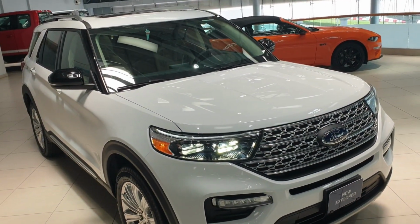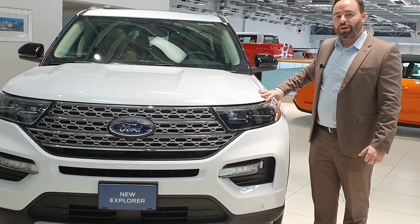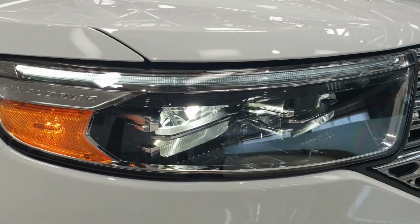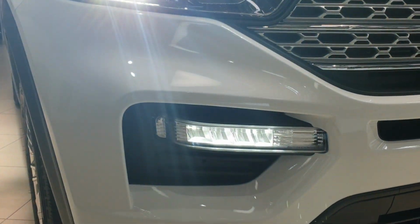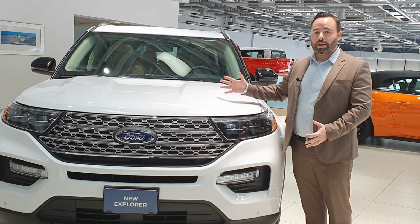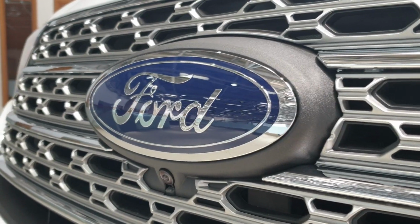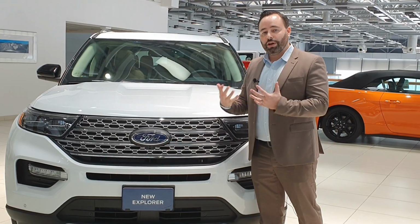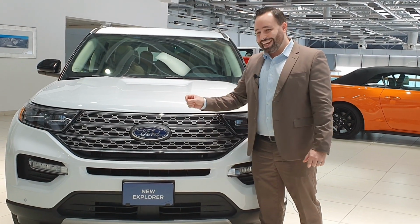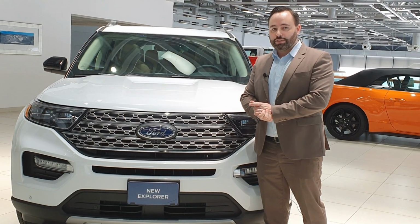Let's have a look at the front of the vehicle. So we've got these really nice projector LED headlights with wraparound LED daytime running lights. We've also got LED fog lamps. This vehicle is LED everywhere. There's not a halogen light bulb in sight. A nice chic new grille. The all-important Ford badge has got a nice camera underneath for parking, which is part of our 360-degree camera, and it even has a heated washer jet to get rid of unwanted dust and sand.